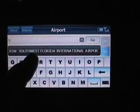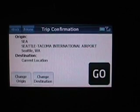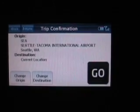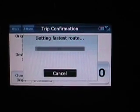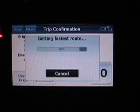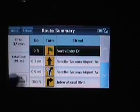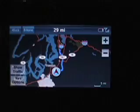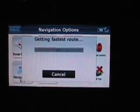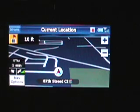Say if I was going to the SeaTac airport. Current location. Trip confirmation: do I want that trip? If I was to say go, is that SeaTac airport? And it's getting the fastest route, because that was my selection, and my preference was to go with the fastest route. New route. There we go. There's the map summary. Navigate with the GPS. New route. Your destination is ahead. There we go.